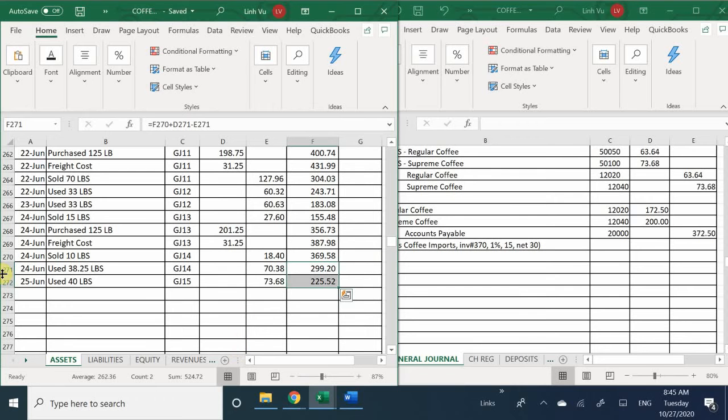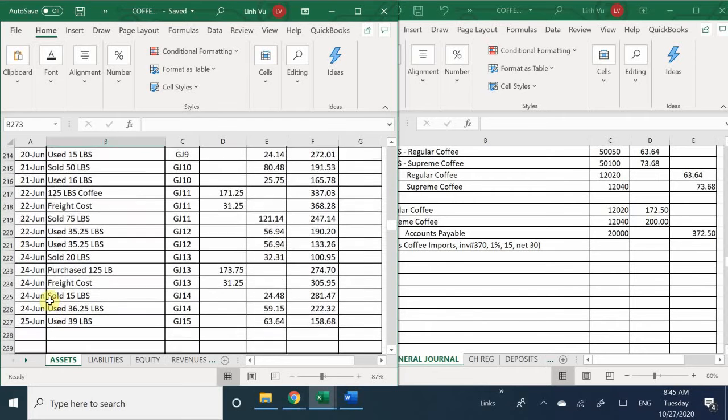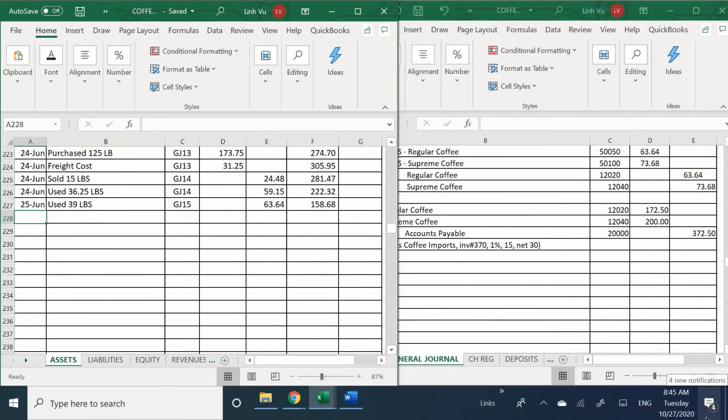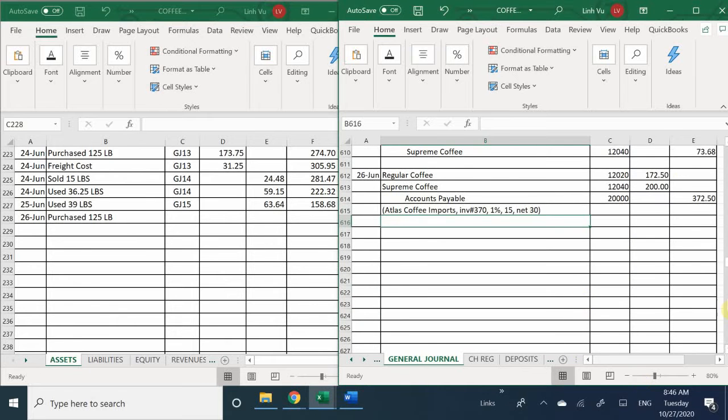Go to asset. And the regular coffee. The 26th, purchase. Hold on. I think I turned off my number lock. All right. 26, purchase 125 pounds. Oh, purchase. Okay. That's on the Tuesday 15. Are we on the 15th still? Yeah, still 15. Okay, so GJ 15.